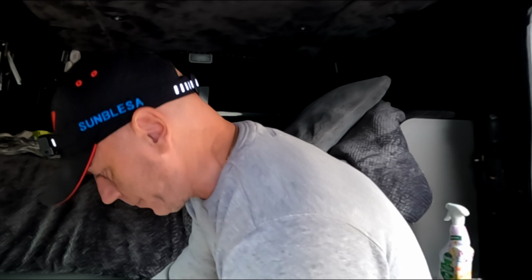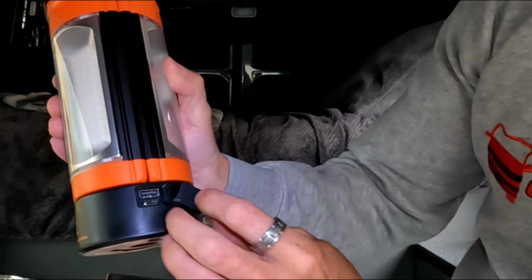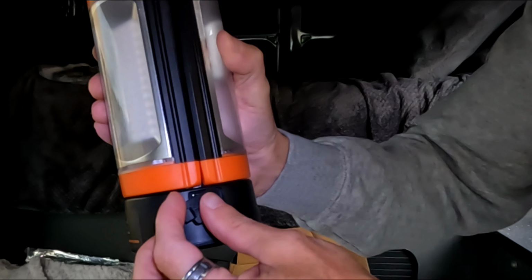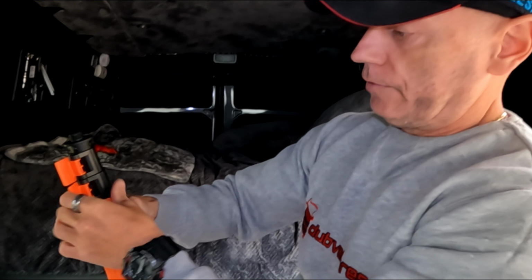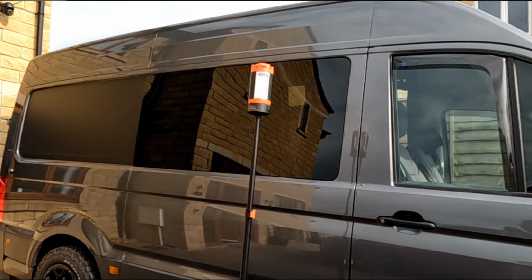Right, what I'll do now. Before you get to that though. Oh yeah. It's also a power bank. Yes, it is. It's a power bank as well, so you can also charge your phones and things up with it. It's got the USB in there, so you can use it as a power bank as well. I'm going to show you this outside in a minute, and then it's got all these different locking tabs, so you can have it as tall as you want.